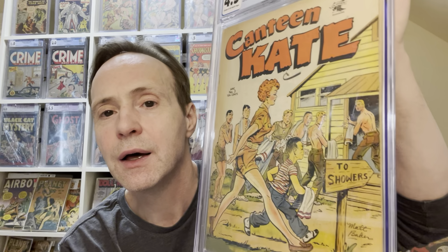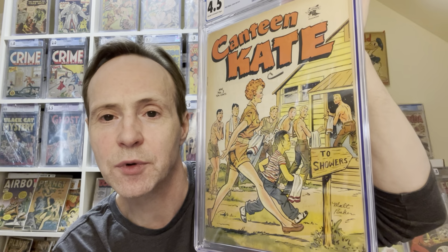Okay. So I showed the second appearance of Canteen Kate. Well, Canteen Kate had her own series. It only lasted 3 issues. And this next book is one of those 3. So I actually have the complete set, I had 1 and 2 already. And this is actually my favorite of the 3 covers. This is Canteen Kate number 3.